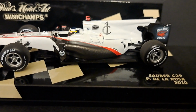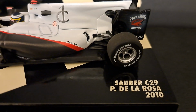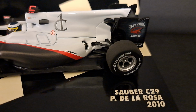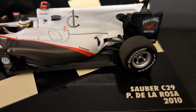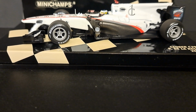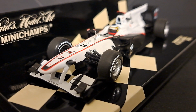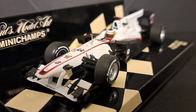Now, as you can see from over in the corner of this, the driver for this particular car was Pedro de la Rosa, just one of seven drivers to score in his first race. Unfortunately, he was replaced later in the season by Nick Heidfeld. The other driver, a driver that I am familiar with, is Kamui Kobayashi from Japan. And he was in the number 23 car, this being the number 22.